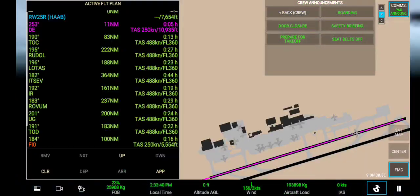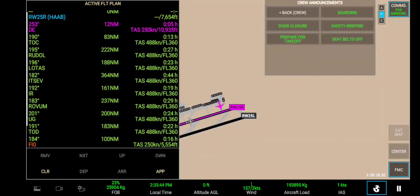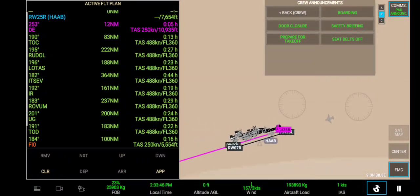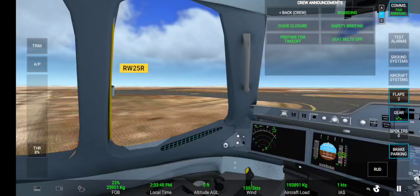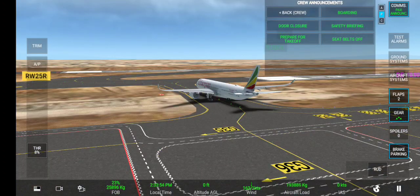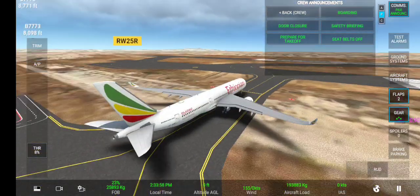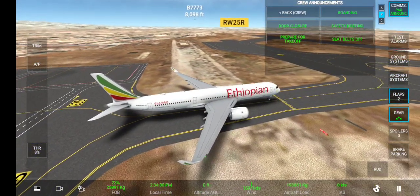The nearest exit may be behind you. Count the number of rows to this exit. Should the cabin experience sudden pressure loss, stay calm and listen for instructions from the cabin crew. Oxygen masks will drop down from above your seat. Place the mask over your mouth and nose, like this. Pull the strap to tighten it. If you are traveling with children, make sure that your own mask is on first before helping your children.